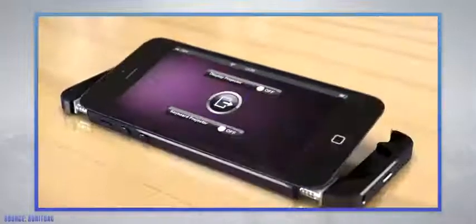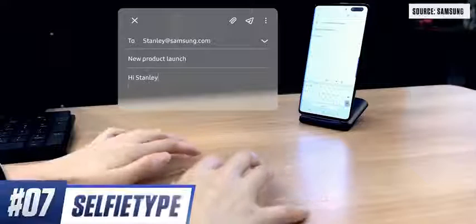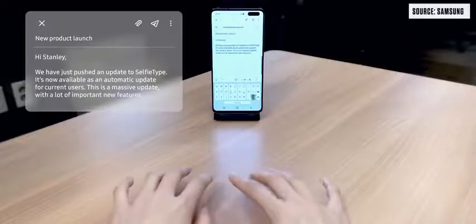Do you remember that crazy iPhone 6 concept with the built-in projector and the laser keyboard for typing? It felt like something out of a sci-fi movie, but less than 10 years later, we've actually got something that's better. Samsung showed us their Selfie Type feature that uses just your phone's selfie camera to create a virtual keyboard.